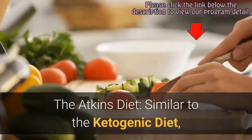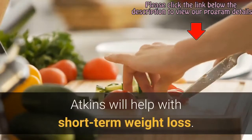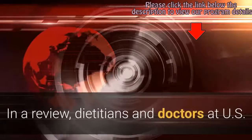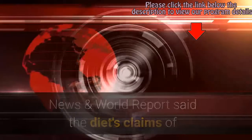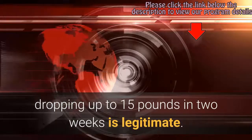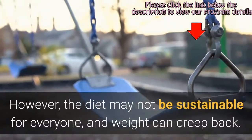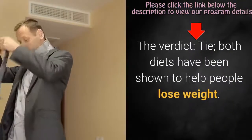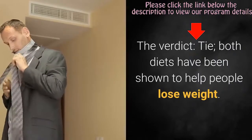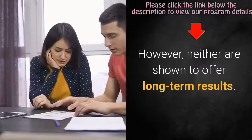The Atkins diet, similar to the ketogenic diet, will help with short-term weight loss. In a review, dietitians and doctors at US News and World Report said the diet's claims of dropping up to 15 pounds in 2 weeks is legitimate. However, the diet may not be sustainable for everyone, and weight can creep back. The verdict: tie. Both diets have been shown to help people lose weight. However, neither is shown to offer long-term results.